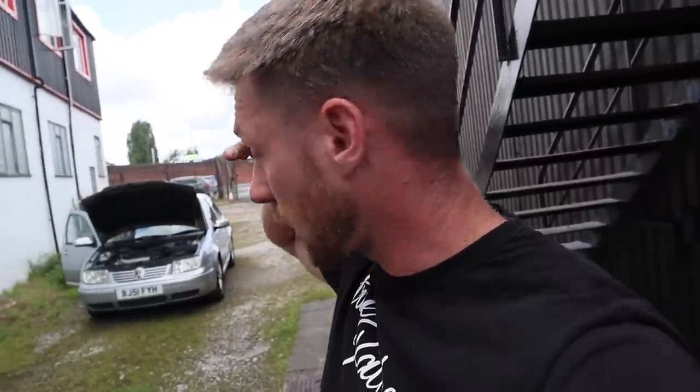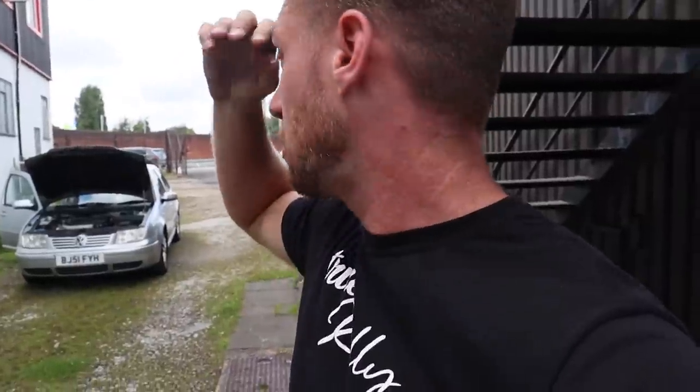So what I'm going to do is take this to the MOT place over the road. I'm going to leave it with them. They're going to put an MOT in. If it does need anything, they'll let me know. I am going to get them to have a look at the tyres as well, because the front left and the rear right have a bit of a slow puncture. The tyres themselves have tons of tread on, so hopefully they can just repair them.